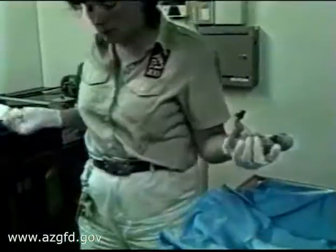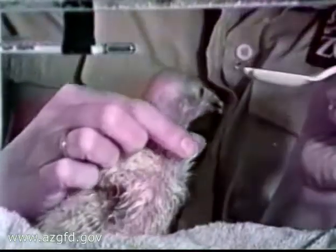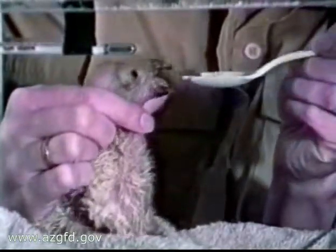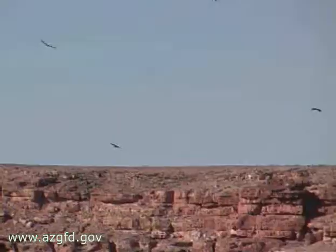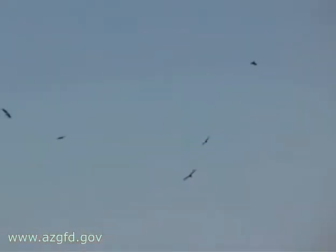Experts at the Los Angeles and San Diego zoos and the Peregrine Fund's breeding facility in Boise, Idaho, have produced hundreds of young condors. In 1992 in California, and in 1996 in Arizona, they began releasing birds back into the wild.